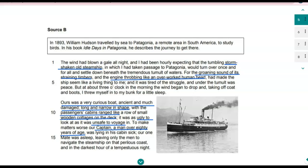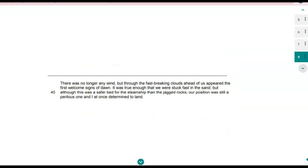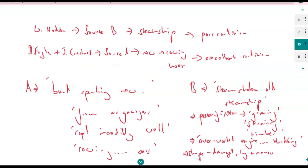And then we've also got multiple cabins, a row of cabins, and it's ugly and unsafe. Where can I do this? I'll continue this on the next page here. So B, cabins, you have a row, it's ugly and unsafe.